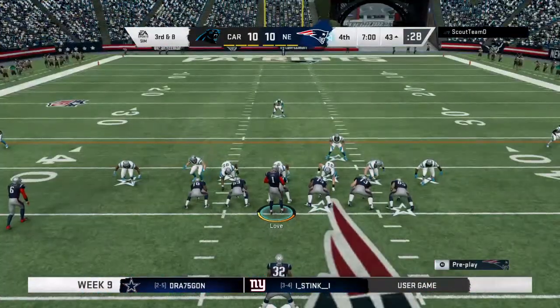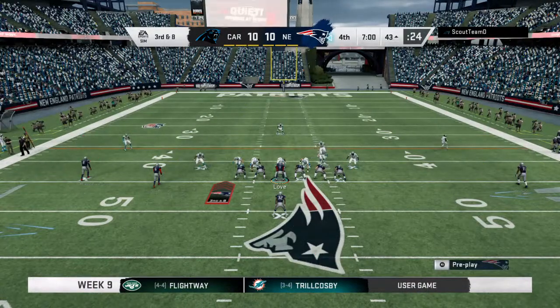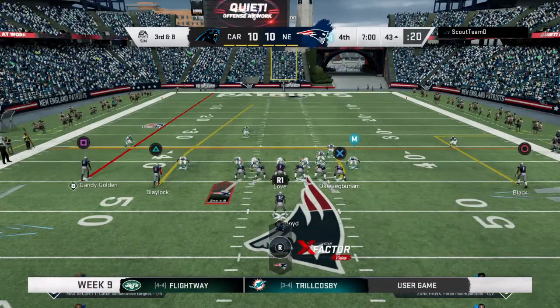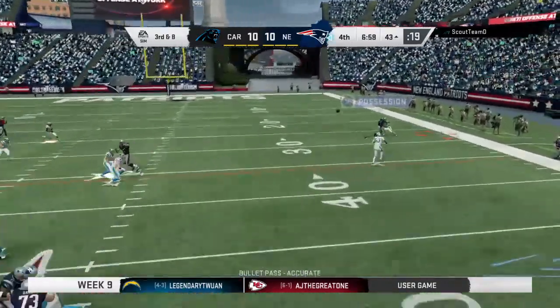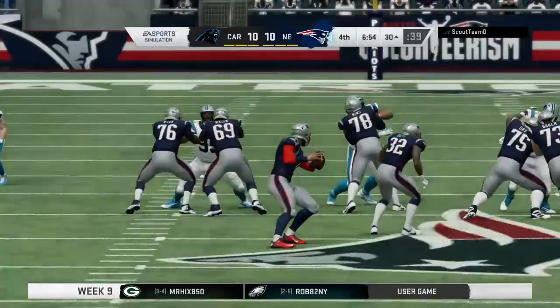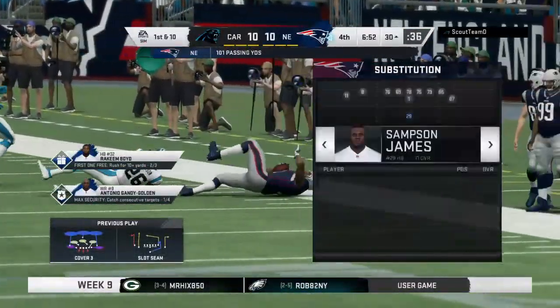New England on 3rd down. They've converted just 2 for 6 thus far. This is 3rd and 8. Looking to throw. Love. And he's going to get this down near the 30-yard line. And they're going to have another first down as the tackle's made at the Panthers' 30.